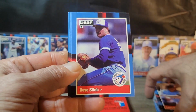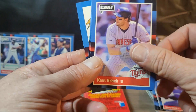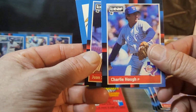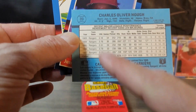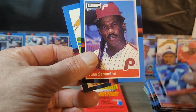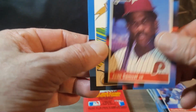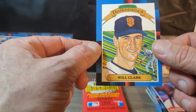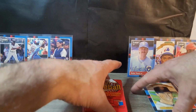Lance Parrish. Dave Stieb, great Blue Jays pitcher. Kent Hrbek. Charlie Hough, pitched for like 142 years. And I guess the other thing I don't like about Donruss and Fleer during this time period is they only had recent major league record, not full career, so you can't see all 59 years that Charlie Hough was pitching at the time. Will Clark, Will the Thrill. Very nice, you will take a seat.